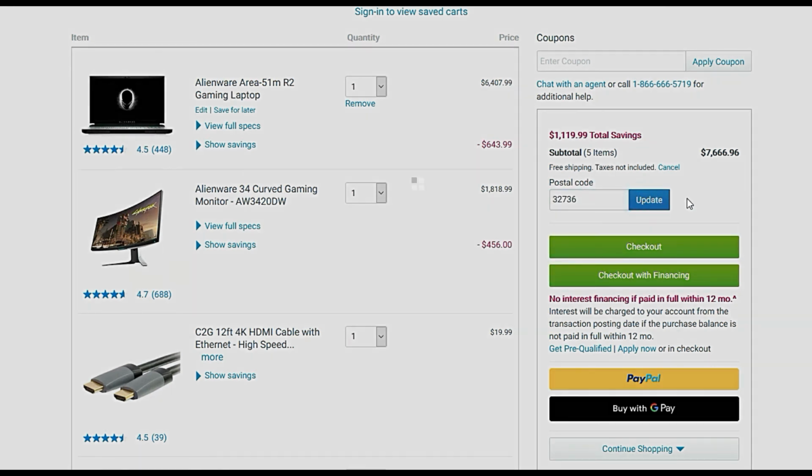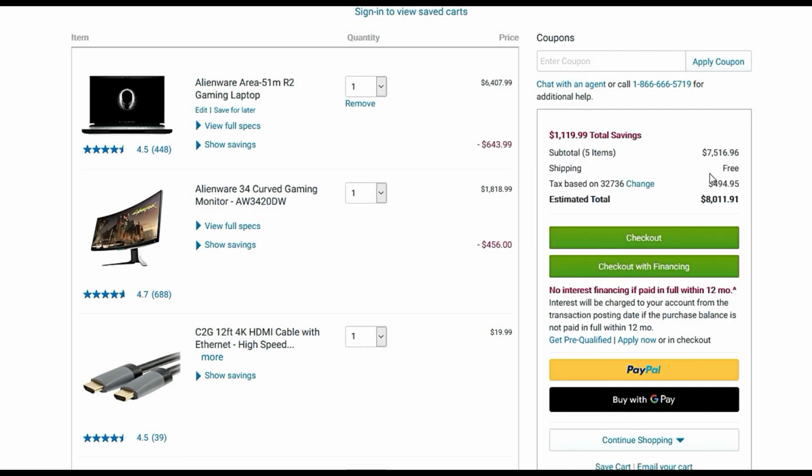Let's check how much taxes would be. $500. Okay, so we're now over $8,000 for this computer. That's a whole lot of nope for me. A whole lot of nope. That computer is nice though. I wouldn't mind having it. And if somebody bought me one, I wouldn't say no. But I don't know anybody willing to drop $6,000 on my butt.